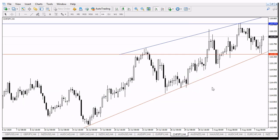For the CHFJPY, it has a similar market movement to that of the EURJPY, as these pairs are positively correlated. So same story for the CHFJPY. As long as it keeps trading within this rising market structure, the bulls are in control.